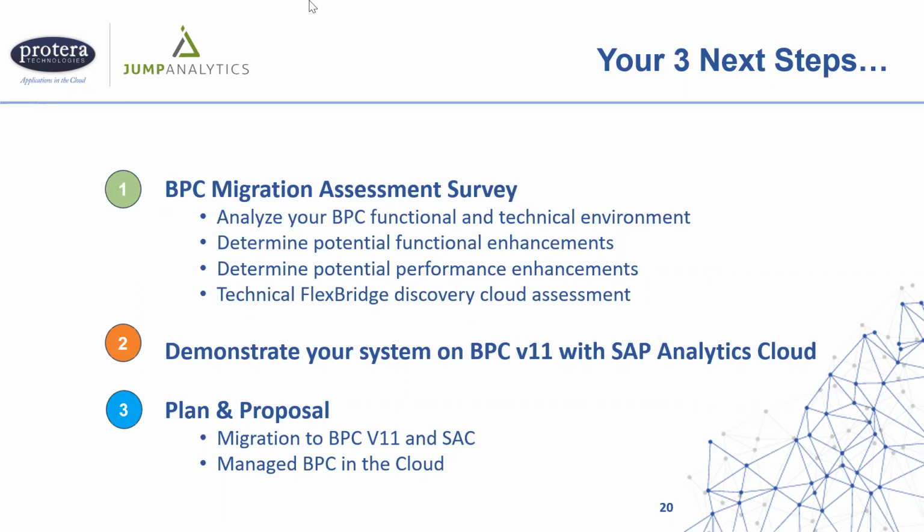Secondarily, we can certainly give you a chance to look at what you would like to see in a BPC 11 system, and also look at scenarios built with SAP Analytics Cloud. So again, with the information we've gathered about your existing environment, we can play back a demonstration that will give you a very good perspective of what your system would look like on the newest release of SAP.